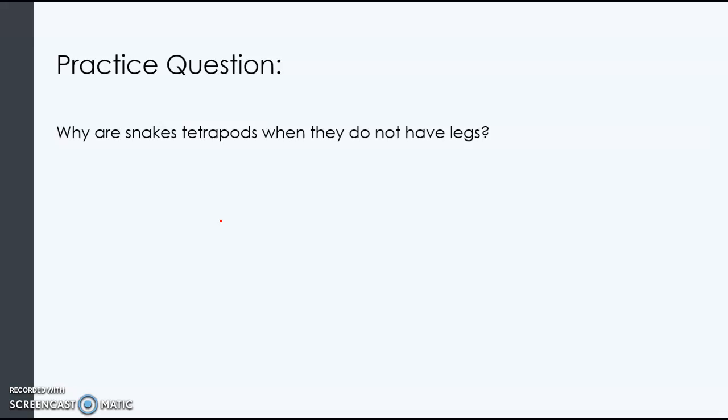So why would snakes be classified as tetrapods? Well, first of all, snakes don't have legs. But the other reptiles do have 4 legs. All the other reptiles besides the snakes do have 4 legs. So turtles and lizards and crocodiles and alligators, all of those have 4 legs.